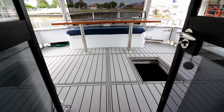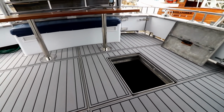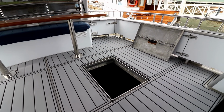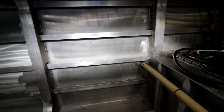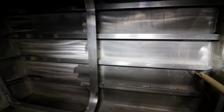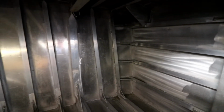Exiting the saloon to the cockpit. This time we're going to the lazarette, large area under the cockpit floor. This is the view sitting on the bottom of the lazarette hatch. So this is the port side of the vessel, to the transom.